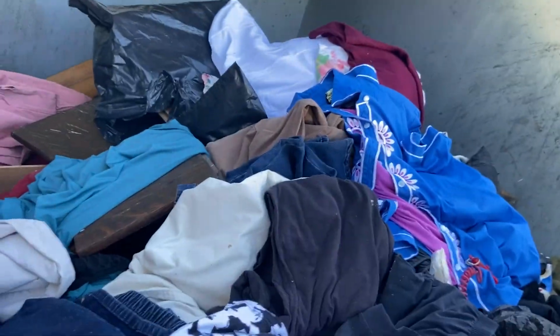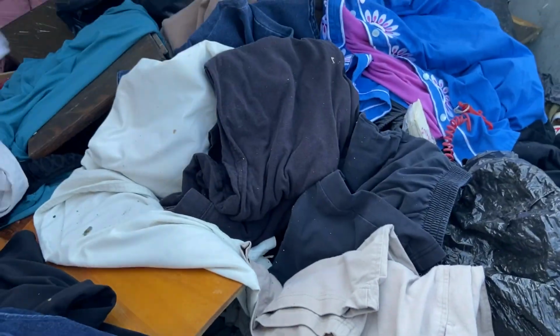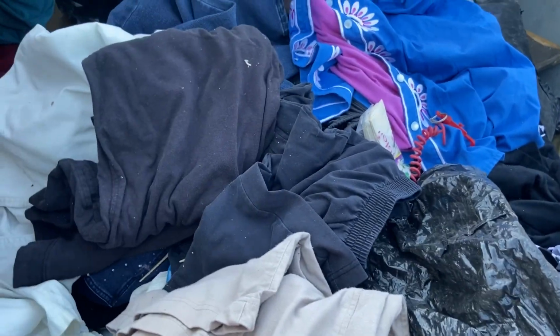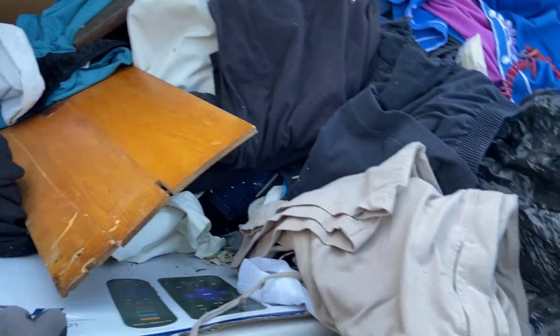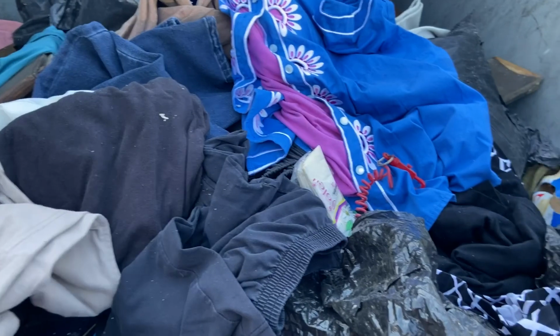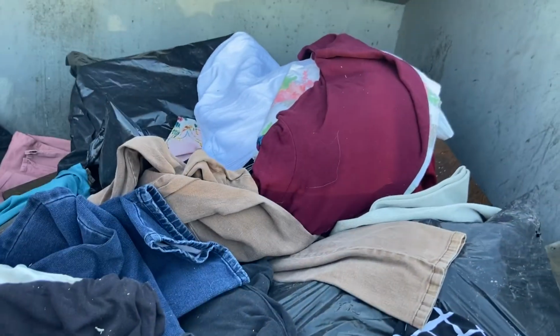Wow, look at all these clothes, guys. Look at all of these clothes. Some of them are folded. I'll guarantee you they came from a garage sale. I don't know why folks do this. There is literally a donation center within half a mile of this retail center. So I don't know. I don't have bags with me.